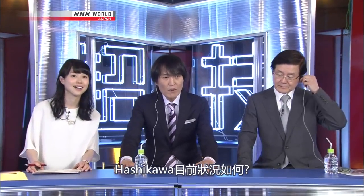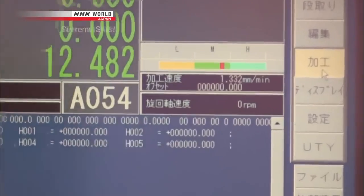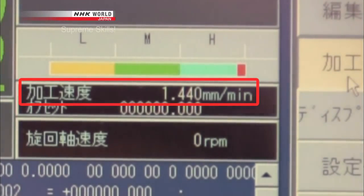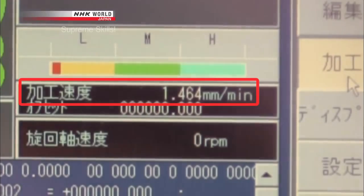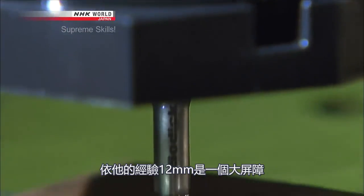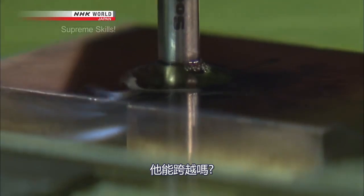Hashikawa-san, how are things going? So far, so good. He's processing at a speed of 1 millimeter per minute. That should be fast enough to finish the job in time. Will it get more difficult at any point? We're not there yet. After about 12 millimeters. It changes then? Yes. In his experience, the 12 millimeter mark is a big barrier. Can he break through?